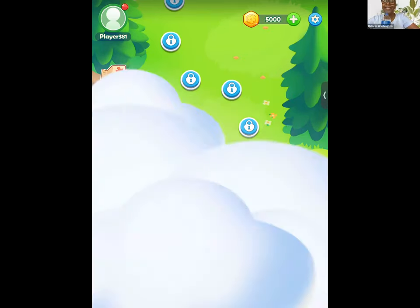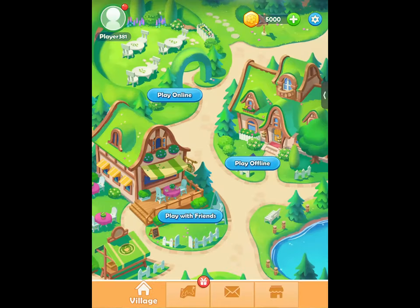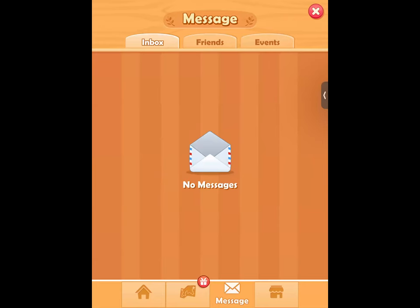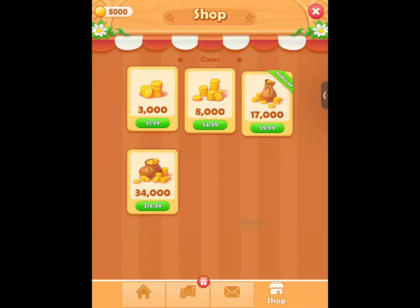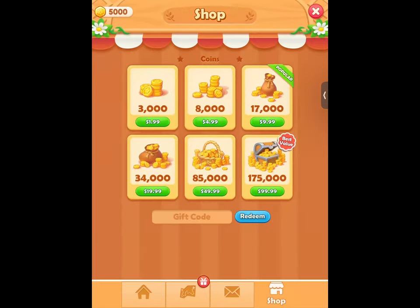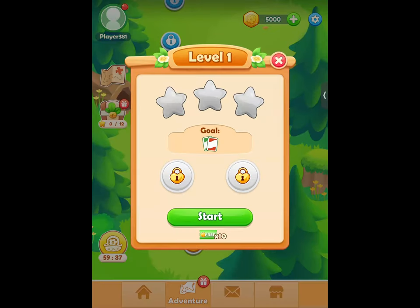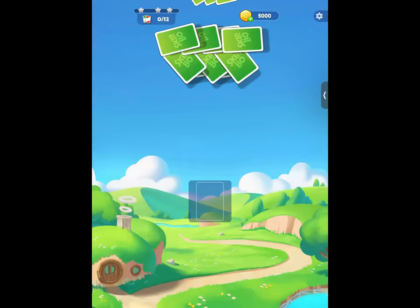And then look, you can go back to the village if you'd like, or you can look at your messages, like with your friends, your inbox. You can also, here at the bottom right, purchase additional coins, but why not just play the game. So let's go back to the adventure and let's see how this Skipbo adventure starts. Of course you have some power-ups available in the later levels, but let's start with level one.